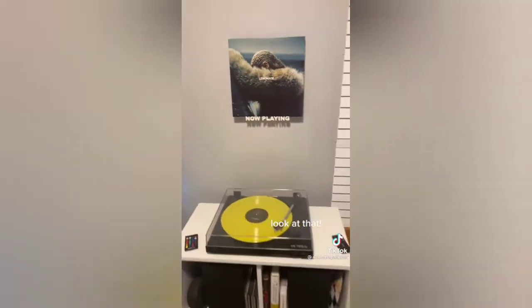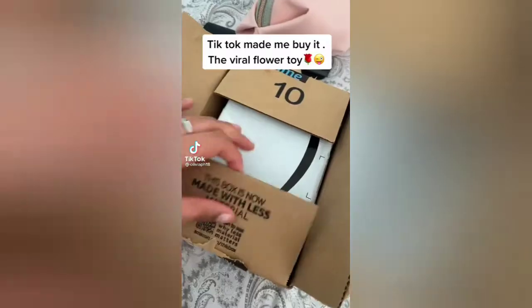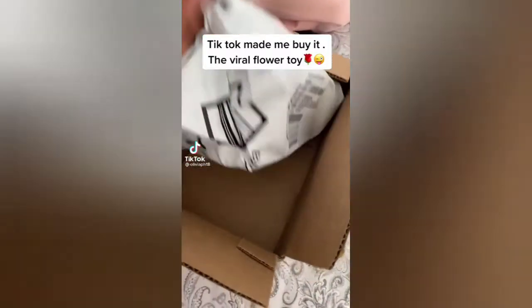Look at that. 10 out of 10. TikTok made me buy it, the viral flower toy.